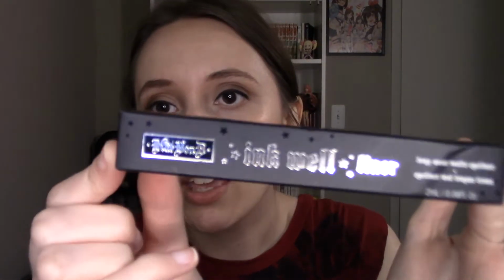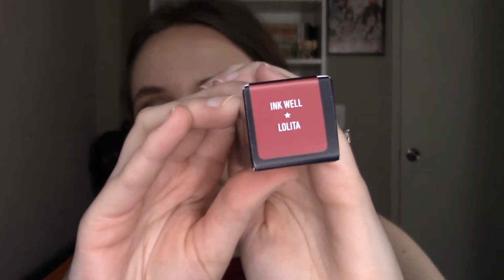The next product, this has gotten a little bit of controversy. This is a Kat Von D Inkwell tattoo liner. Is that what it's called? Or just an Inkwell liner, longwear matte eyeliner, and I think it's actually pretty unique because this in particular is in the shade Lolita, so it is not a black shade, it is actually something that's not black eyeliner.